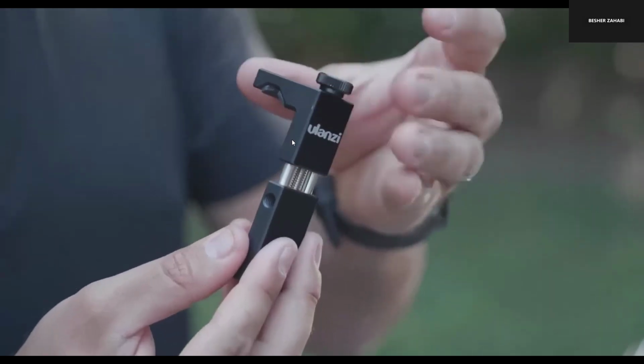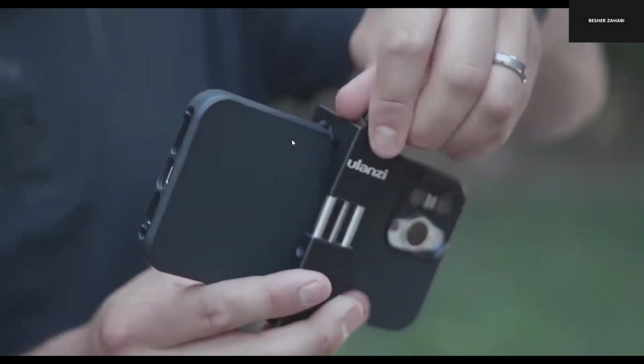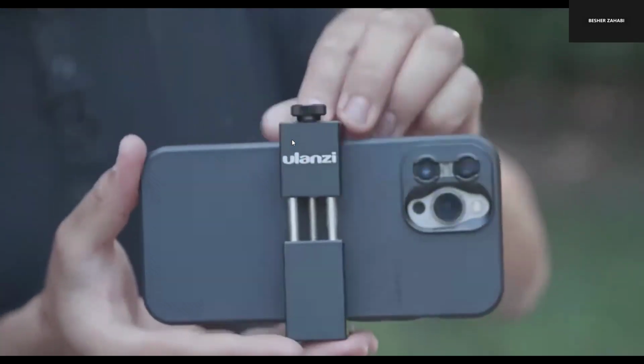But basically, you unscrew it, you put your phone in it, you clamp it down, and then you can have it on a gimbal and it's not going anywhere, and it allows you to add a tripod plate to the bottom.